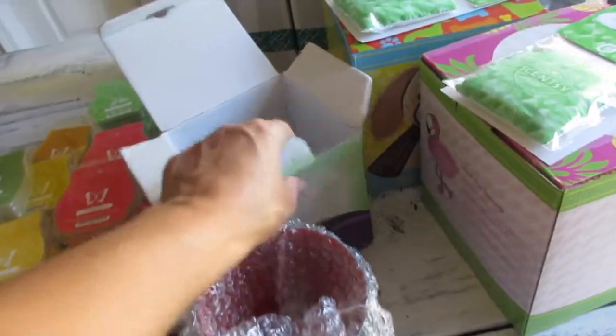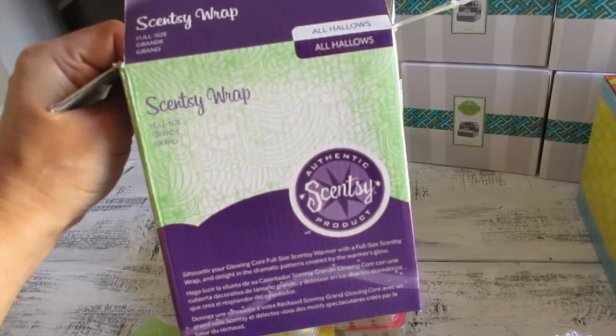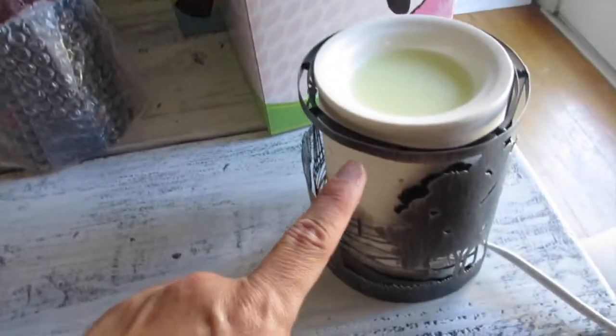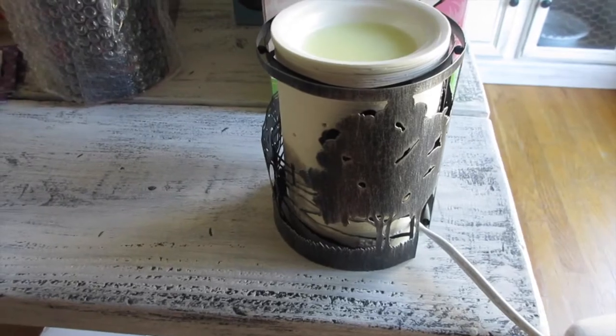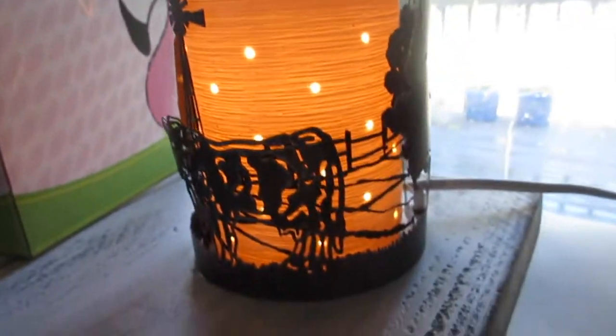Okay, so this is a wrap. This one is called the All Hallows. I'm getting ready for Halloween. This works really well for these types of warmers, and this is an etched core warmer. So I'm going to go ahead and turn that on. Isn't that so pretty? And it's during the day, guys. Can you imagine when this is lit up at night? It goes all around. Look at that. There we go.